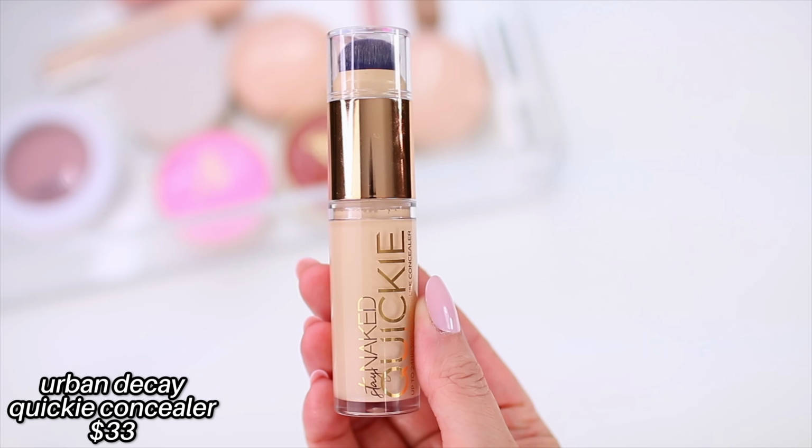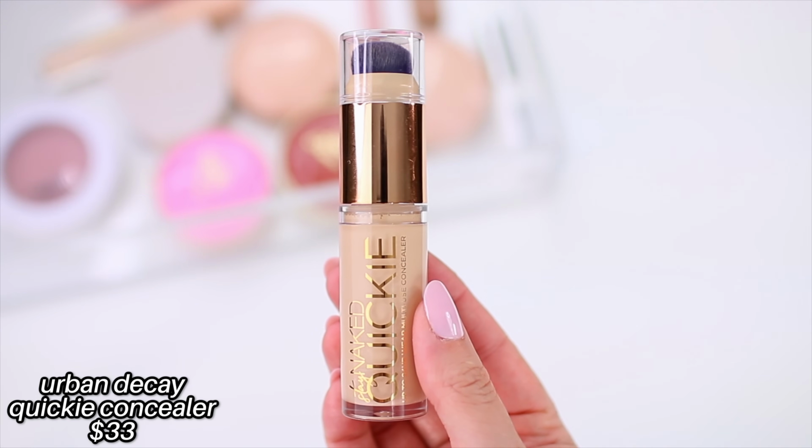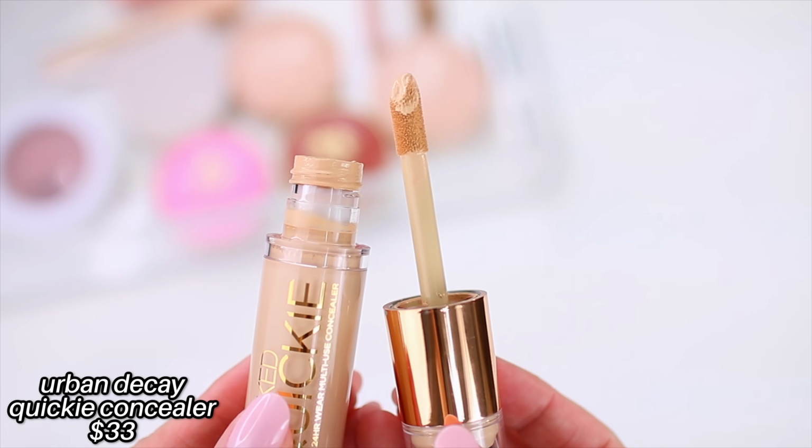I actually do have another concealer that I love. I can't remember when I first tried this one. I think it was like the very beginning of the year, but I also love this one, the Urban Decay Stay Naked Quickie Concealer. This is a little bit of a different formula. I would say it's definitely thinner than the Natasha Denona formula and more hydrating. It does sheer out a little bit more as you're blending it out. I do find that it's very long wearing.